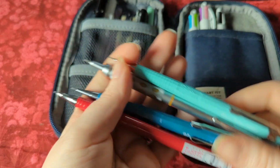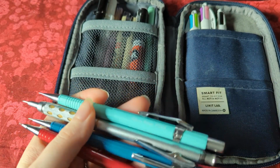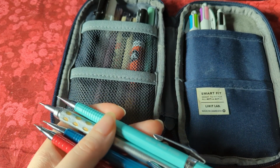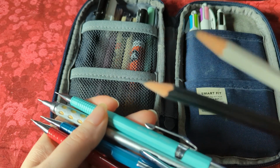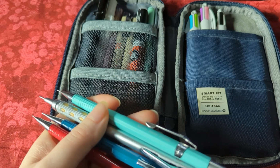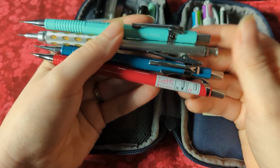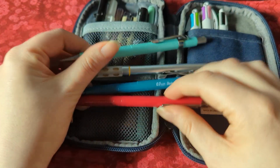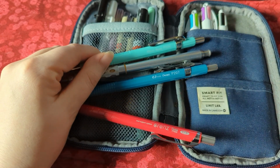And I use mechanical pencils in my everyday kit, but I do have a lot of wooden pencils that I really, really love. I keep them separately. I either keep them in a little pencil pot on my desk, so we've got some here, or I keep them in my expansion pencil cases. But for my everyday kit, I just use mechanical pencils because, again, it's all about removing any obstacles to sketching. Just grab it and go.